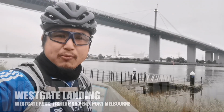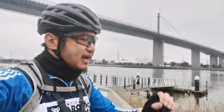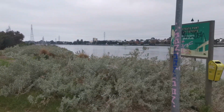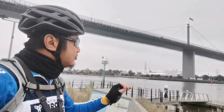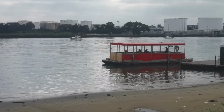So currently I'm located at Westgate Landing on Fisherman Bend of Port Melbourne. This is the western end of the Bay Trail. Westgate Landing is a jetty that provides ferry service to cross the Yarra River to reach Spotswood Jetty. By using this ferry service, you can connect to Spotswood, which means that you can connect to Hobsons Bay Trail as well.